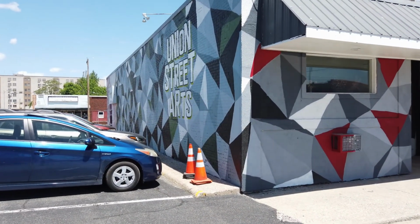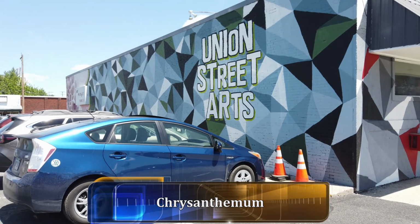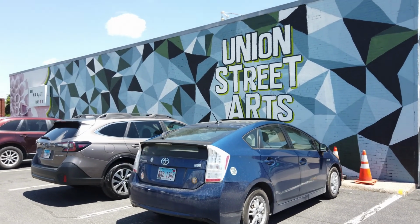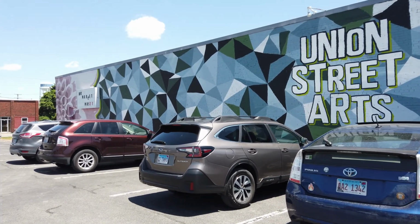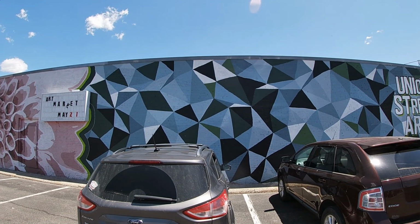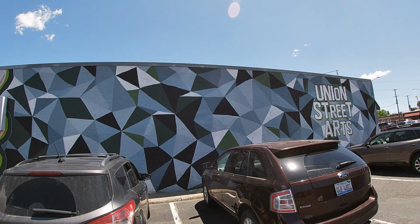Now, this is the west side of the Union Street Arts Building. And this mural is entitled Chrysanthemum. Both murals are joined and designed by geometric patterns. Each wall has its own color palette, and the greens and reds in each wall are heavier towards the graphic design on each mural. This west wall features a stylized macro view of a chrysanthemum, right there, with the Union Street Arts logo.